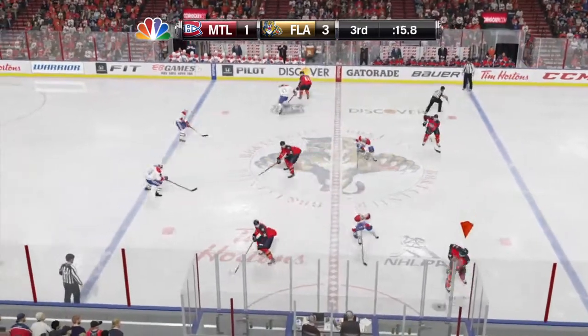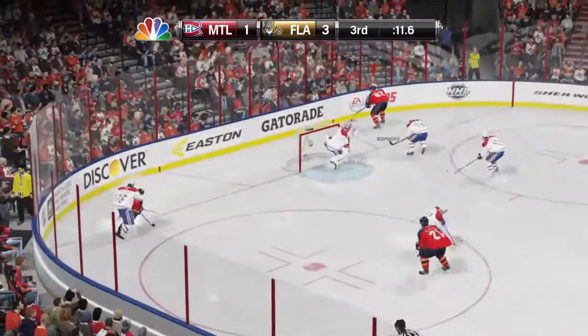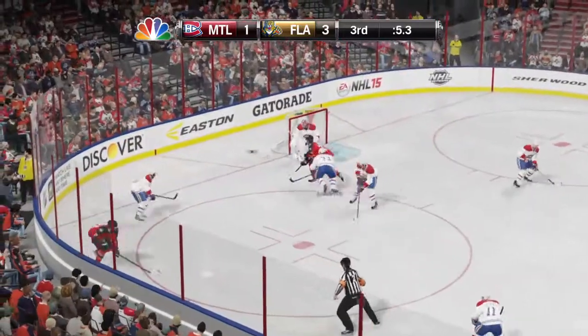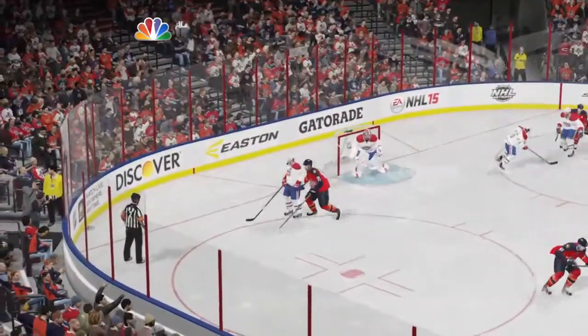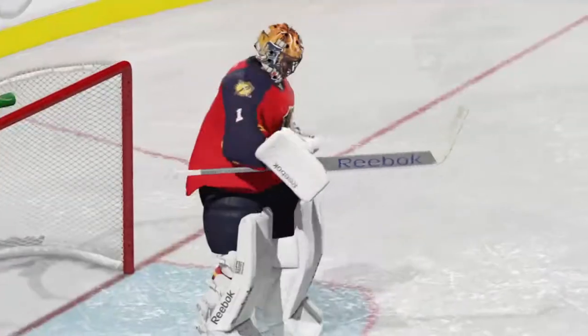Florida's collected another victory on the faceoff. By number 20, many yards gained to Kopetsky, assisted by number 82. Takes it and looks. Keeps it going back behind the net. He can start some danger here. Off target. Game over.